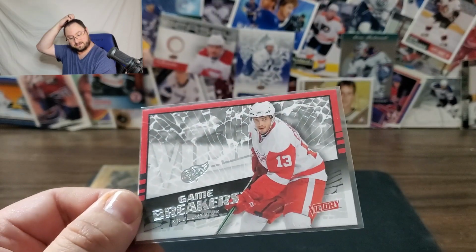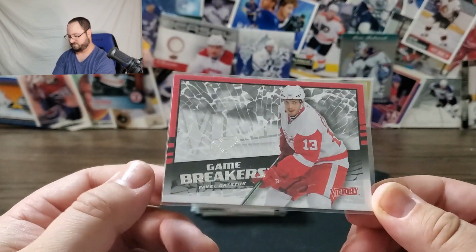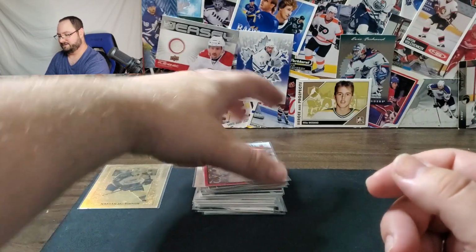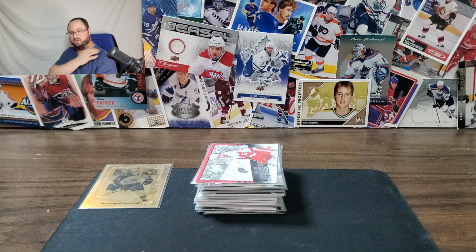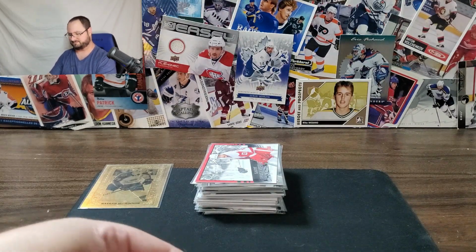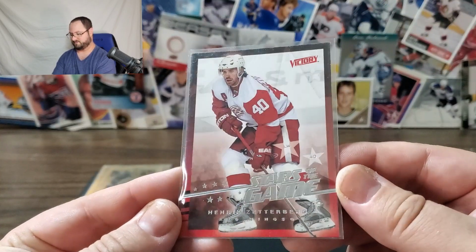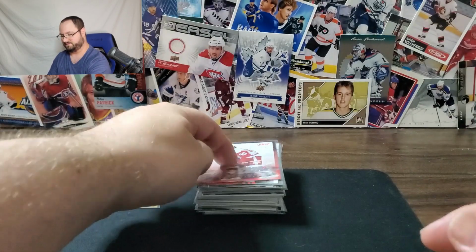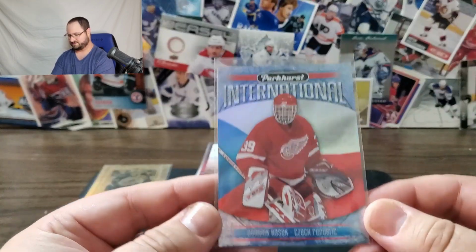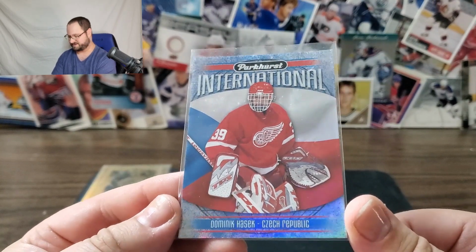I find that over the years, if you start looking at the Victory releases from when they first began to later on, they got nicer and nicer. Then they started adding foil a little bit better and a little bit more, and for a low-end product, I thought it was actually pretty nice. However, if UD came up to me and said, dude, you have to choose, we either release Parkhurst or release Victory, what would you choose? I would definitely have to go with Parkhurst.